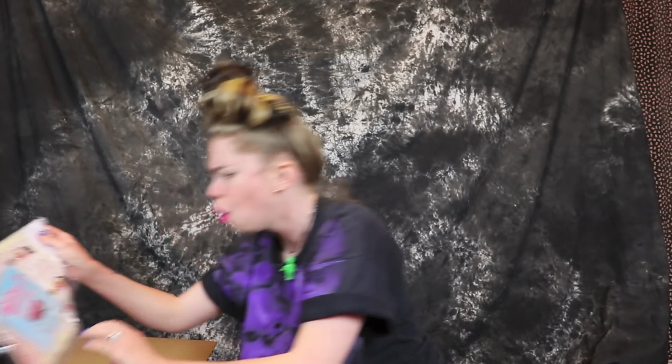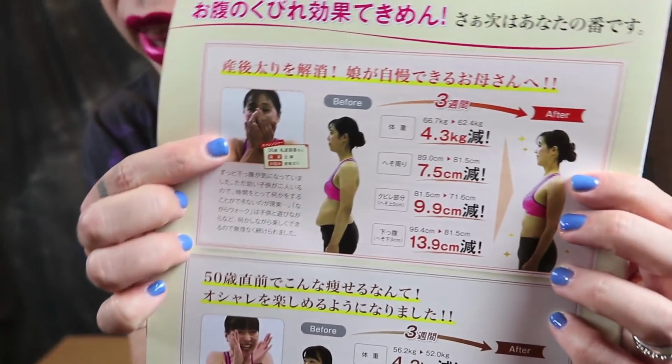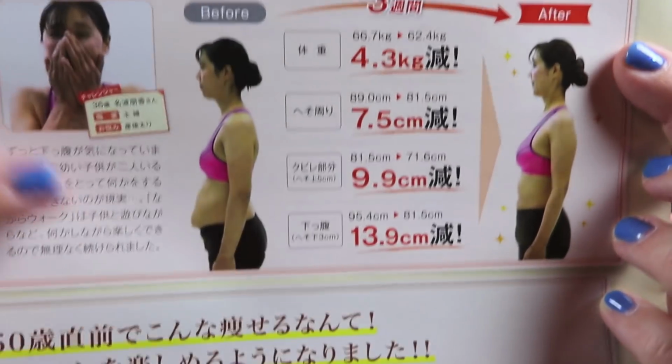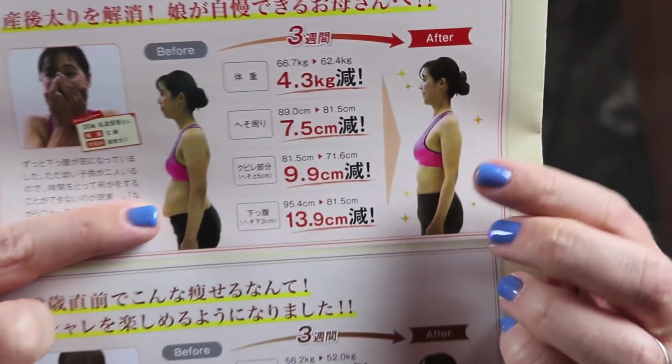This is what we have in here. We've got a workout DVD. Okay, we know I'm not going to watch that, but can I turn it into a necklace? One complimentary necklace. So far we have a necklace, some paper, some instructions that I can't read, but what I'm interpreting from these before and after pictures and the way that she's gasping, I think that I'm going to go from that to that in just 3 minutes a day.